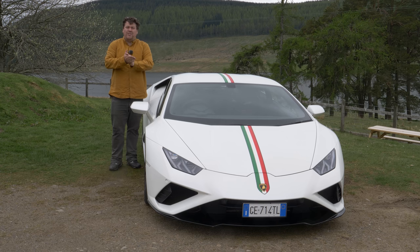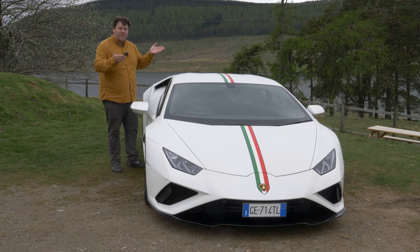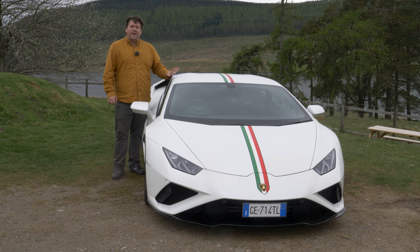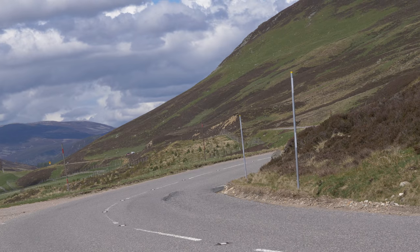This being 2021, it's not good enough anymore for a car simply to be very fast. And I can tell you now, this is very fast. What this car needs to be to have any hope of justifying its existence is fun. So is it?